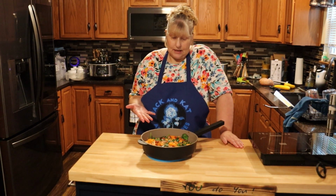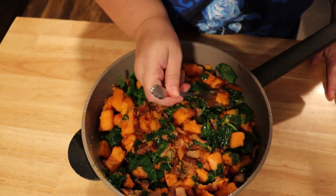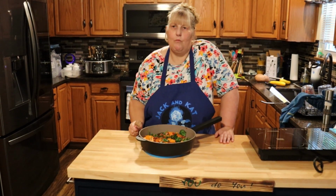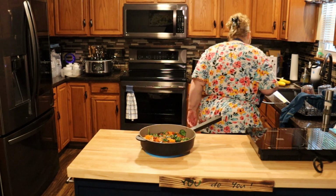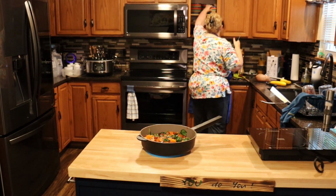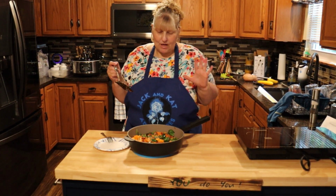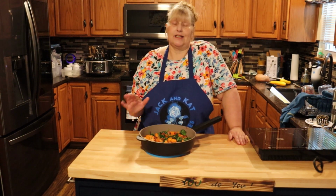Alright, so here's our finished product, and let me give it a taste and I'll tell you if I like it or not, actually. Because I am not a bacon fan, but I will get a little bit of everything and taste it. Still a little hot, so. It's really good. This is so good. That is good. Oh my God. I can't tell what I like. There's something in it. I don't know, but it's delicious. Alright. This is really, really good.